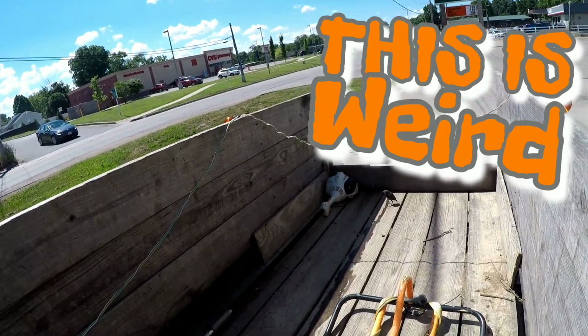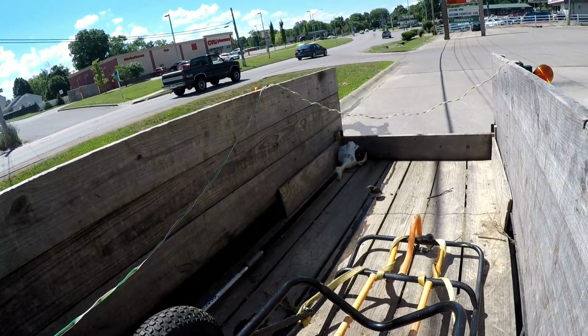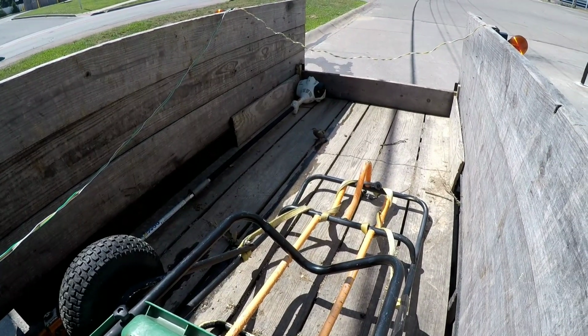See, there's no way it was in my truck. It must have flew into the truck. I don't know. I'm puzzled. Because it looks big enough, it should be flying. Yeah. That thing is way too big to not be able to fly.